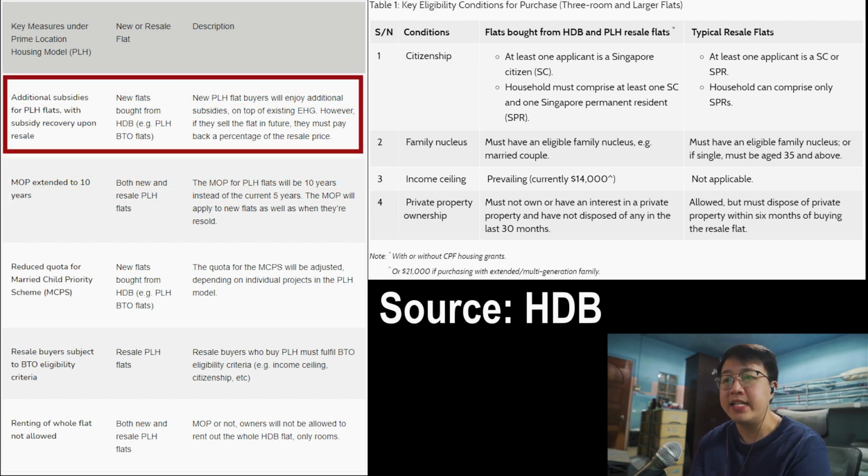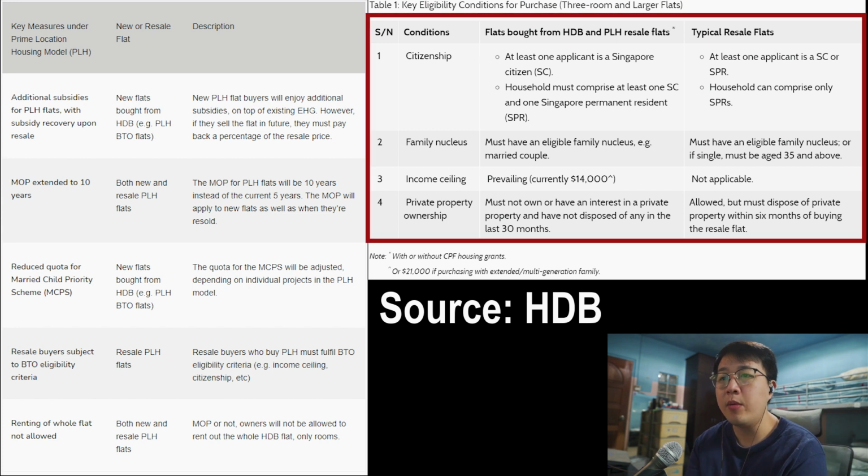Secondly, even though the prices are subsidized when you buy the flats, you have to pay back a part of the subsidy upon selling the flat, which will affect your profits. Furthermore, there are stricter eligibility of buyers who are able to buy resale PLH flats.